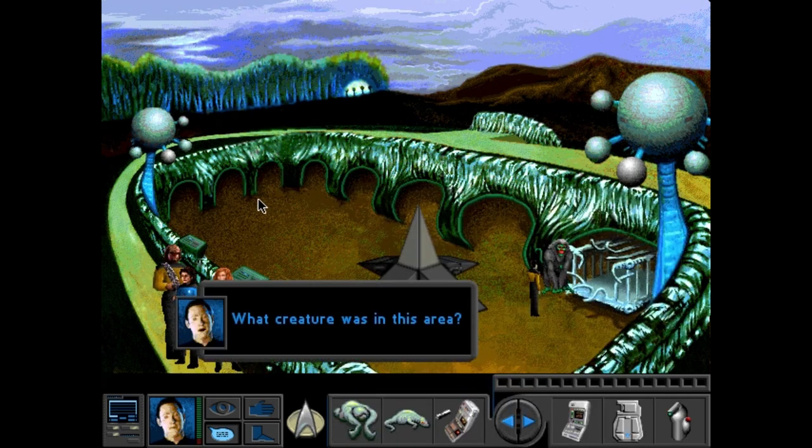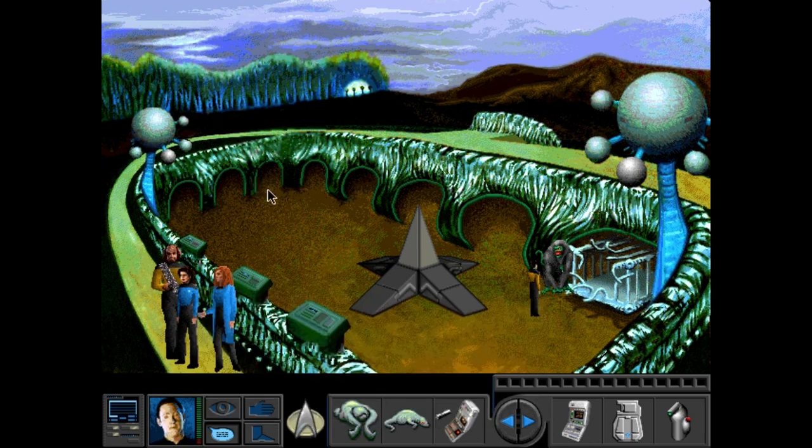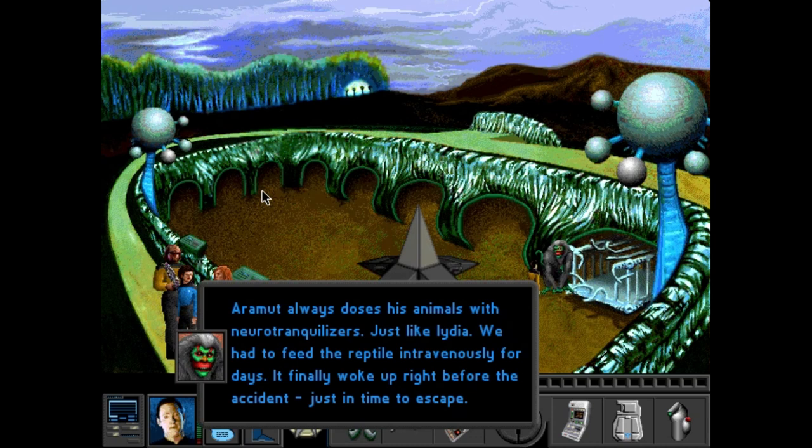What creature was in this area? A 2-meter-long, 180-kilogram Sultis reptile, which came in on the last shipment. I found the watchers next to its cage the night of the outages. It's still missing. My readings show traces of a tranquilizing agent in its waste. Aramet always doses his animals with neurotranquilizers, just like Idia.